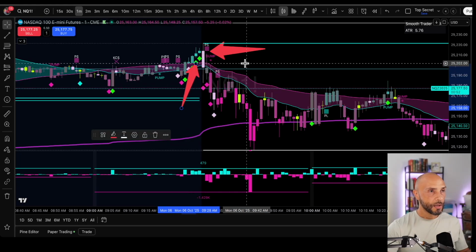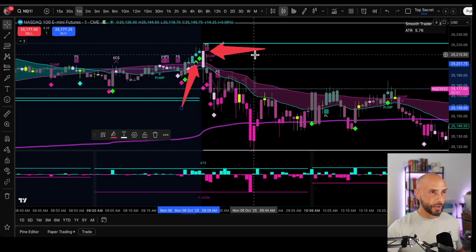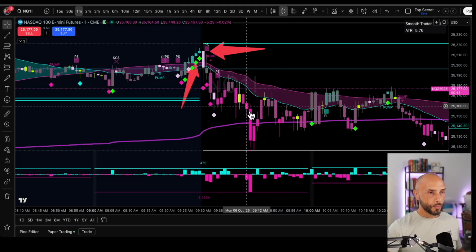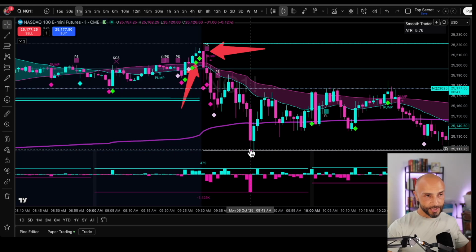So with that being said, the only good trades I should have taken today would have been a short from here, which we did take, but we didn't hold it long enough. We had a short there, could have been had for about 90 points. And then we had a move way down here to about 116 this morning.